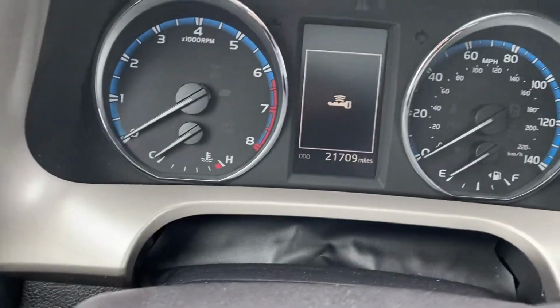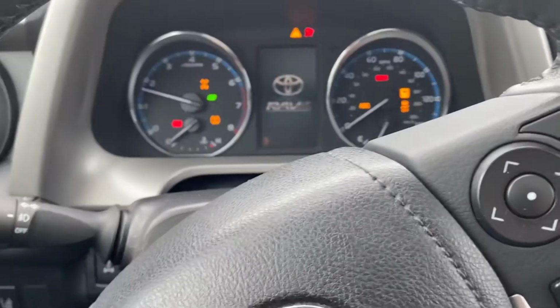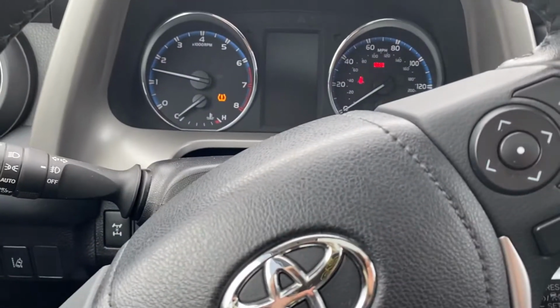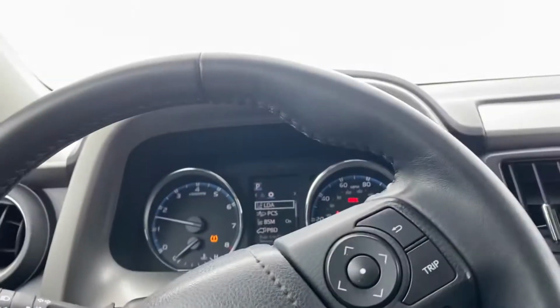Only 21,000 miles on here, so very low miles. A lot of life left in this car. Starts right up after being off all Sunday. Tire pressure's low. That's common though, with the weather being the way it is.